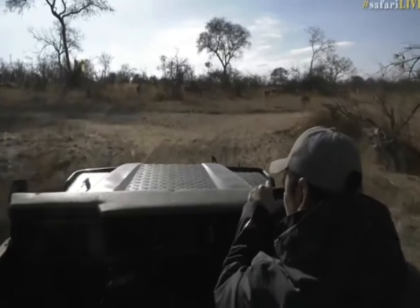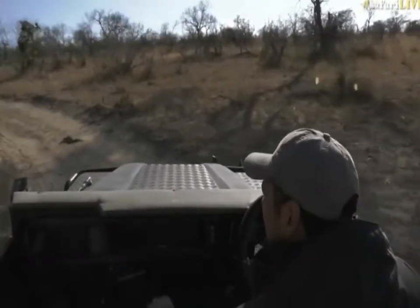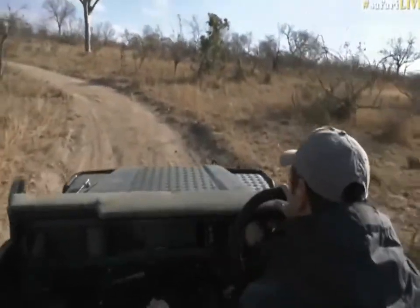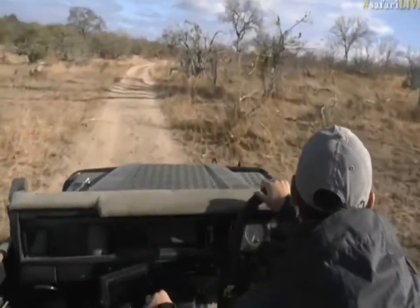Right, keep your eyes peeled for those green wood hoopoes, because we don't have those. That's another one. I actually thought about it the other day. Can't believe I forgot.